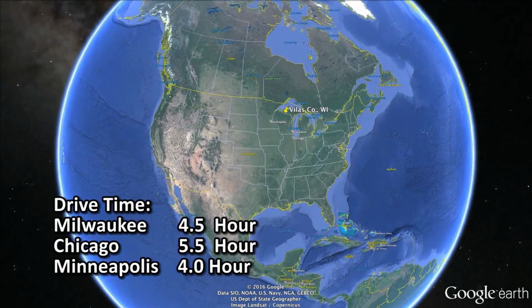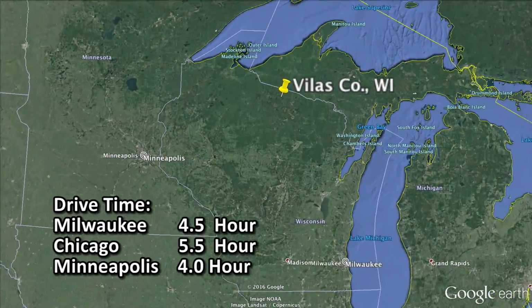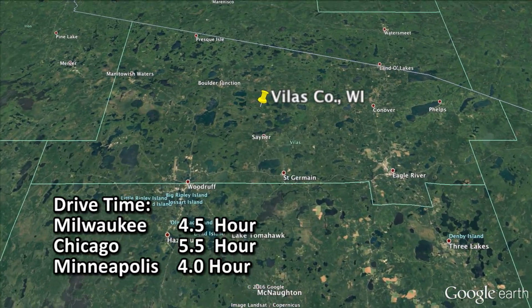We are fishing the lakes of Vilas County, a 4.5 hour drive from Milwaukee, 5.5 hours from Chicago, and 4 hours from Minneapolis.